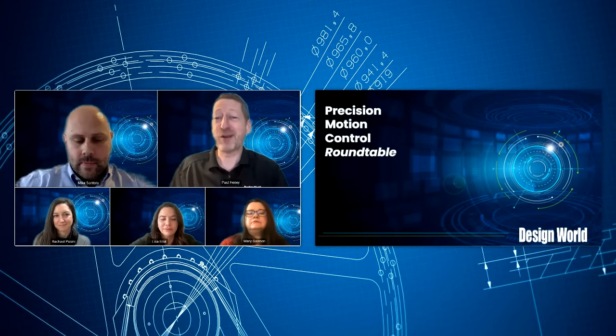Now, it is important to note here that the precision motion control we cover relates to discrete automation. And I should mention that precision doesn't really quantify anything, but we use this term, as I would say most in our industry do, as a catch-all term encompassing accuracy, repeatability, and then overall reliability.